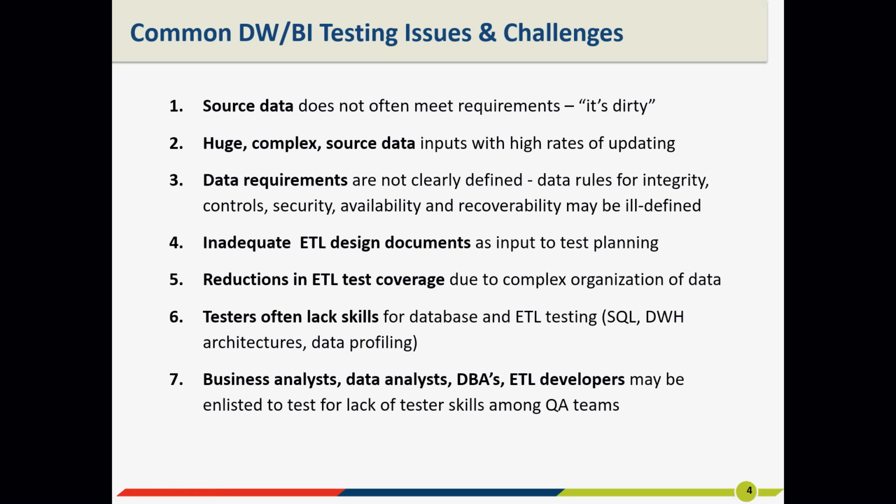Some of the common testing issues and challenges. I have a course that I developed on this topic, and my charts for testing issues and challenges run 5 charts of this type, about 30 major issues and challenges. So it can be overwhelming if people are not trained properly to test large databases and complex BI reports. Source data often does not meet requirements. We often load data into data warehouses that is dirty and not quite ready to meet the requirements that may be needed later on for the reports.